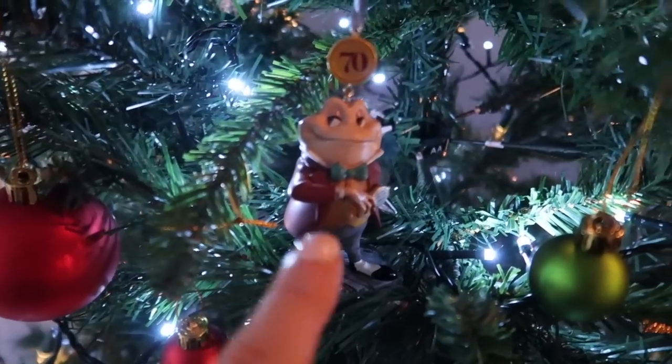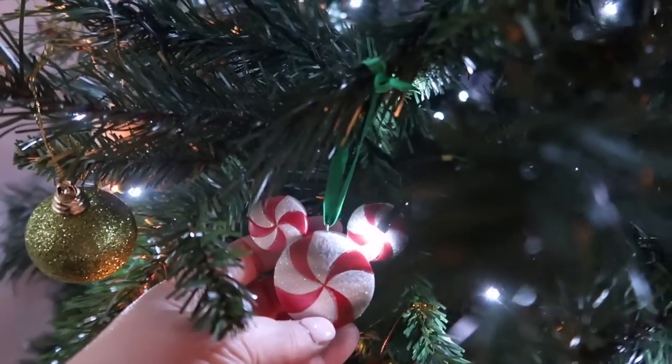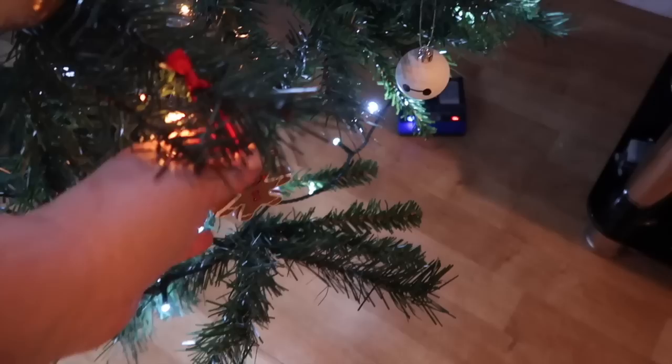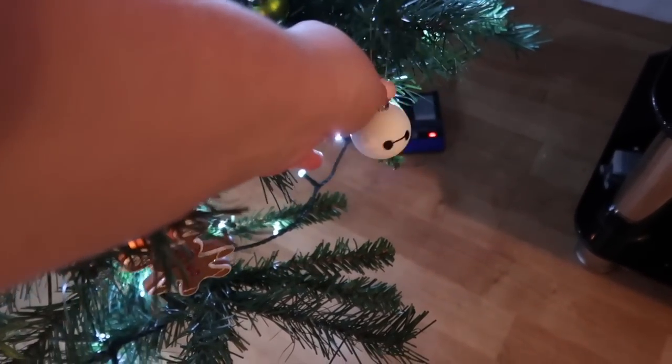Then we have the Toad himself, and he was from Shop Disney UK. Then this one also came from the Magic Kingdom Christmas shop, as did the Dole Whip, love that one. And also this gingerbread Mickey. These little Baymax ones, Ian's sister gave us those. I think she made them, I'm not entirely certain though.